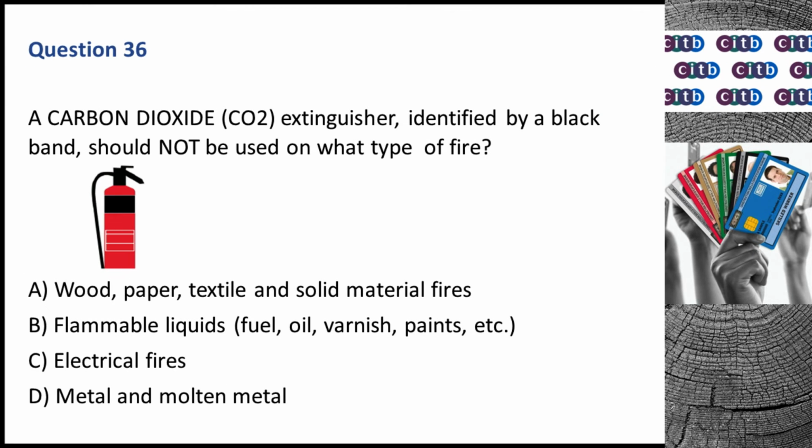Question 36. A carbon dioxide, CO2, extinguisher, identified by a black band, should not be used on what type of fire? A. Wood, paper, textile and solid material fires. B. Flammable liquids, fuel, oil, varnish, paints, etc. C. Electrical fires. D. Metal and molten metal. The correct answer is D.